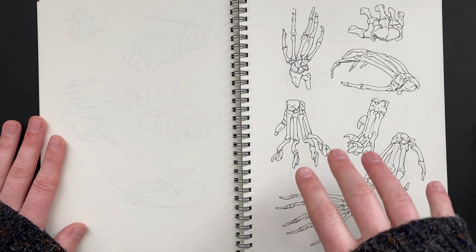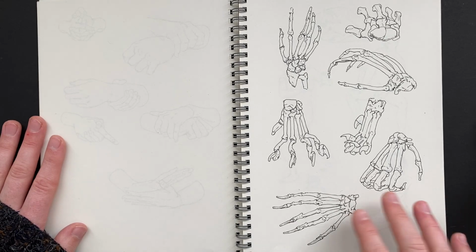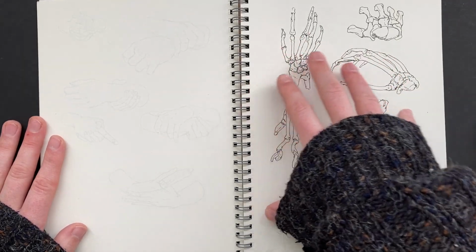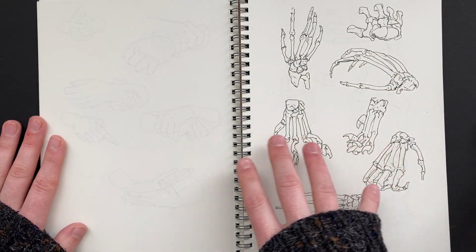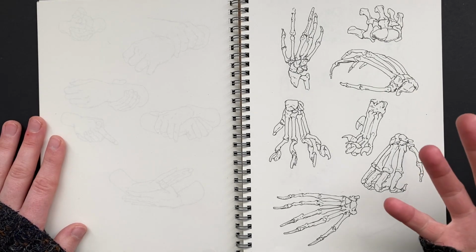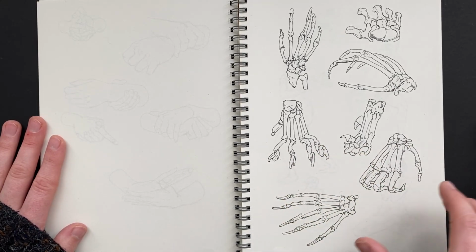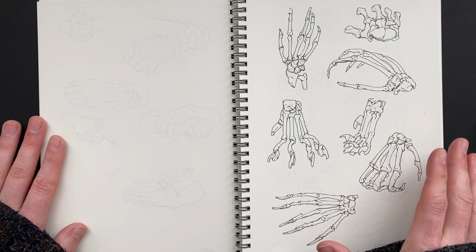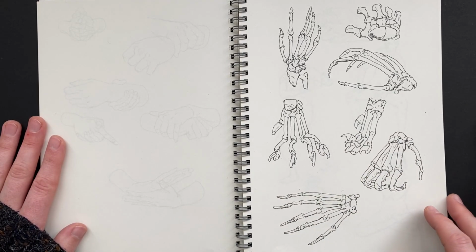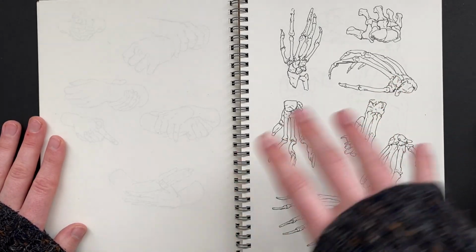So I'm sticking to the same routine that I was last week, which was a study page and then a weekly challenge. So this was Monday, and the theme of the study was anatomy. So I decided on hands and hand-like things. So I've got a few paws in here as well. This is mainly because the week prior I'd done 50 hands as the challenge. So I thought, it might be best to refresh on some of the shapes.